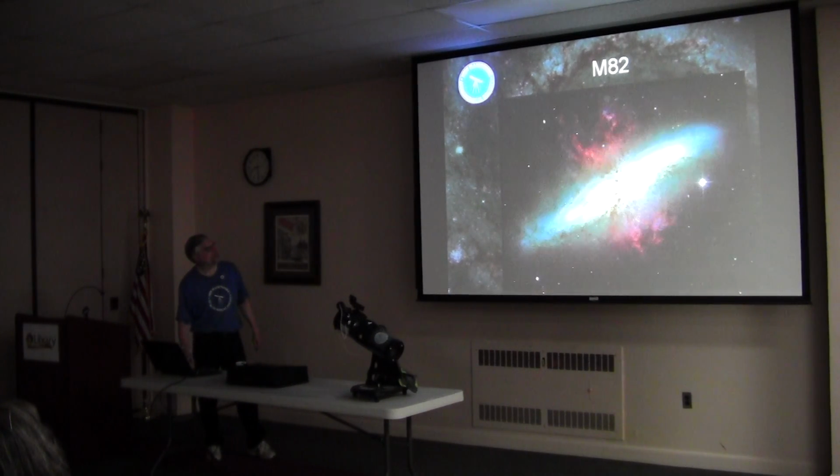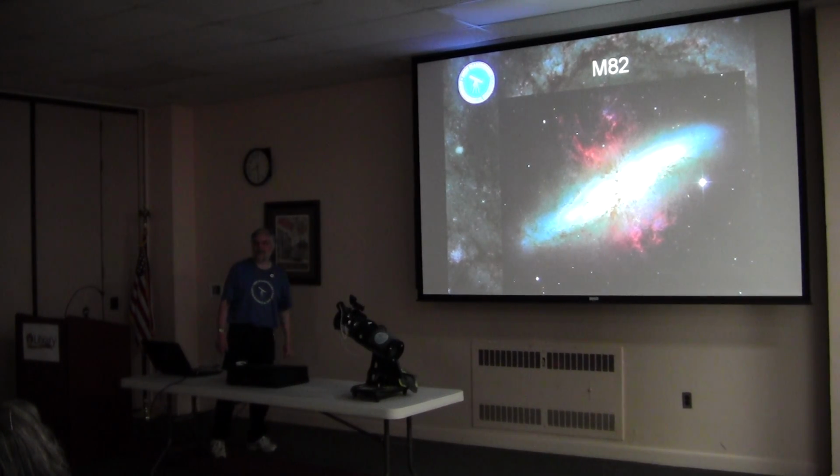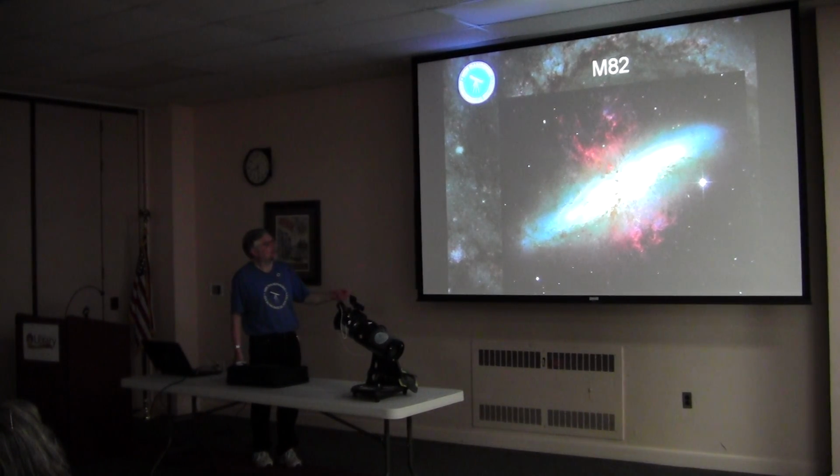M82 from the Hubble Space Telescope looks like this. You have, again, the central part of the galaxy with maybe some spiral arms, but you also have two jets coming out from the center, and they appear red in this image because they're glowing hydrogen, and hydrogen glows in visible light in the red and purple parts of the spectrum. And so that's why there's this reddish-purple color, these jets coming out from the center.